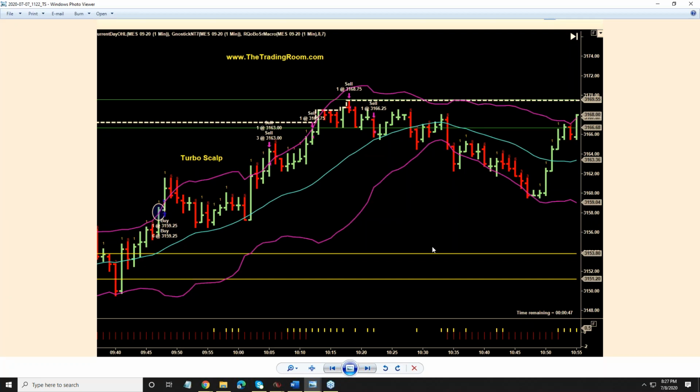Okay, this is another one. What market was this? This looks like 3160. Oh, mini S&P, micro S&P. This was from yesterday, and this was early. This was at 9:45, or 15 minutes into the session.